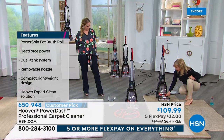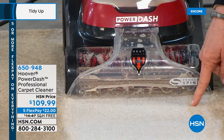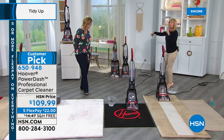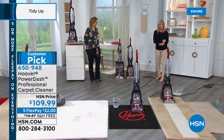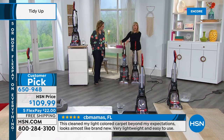And then the other thing about it, it's got what they call heat force, which helps to get your carpets drier quicker. In fact, I want to show you a little side-by-side comparison, because all these features, the heat force that helps it dry the carpets quicker, it was designed after one of our larger units.